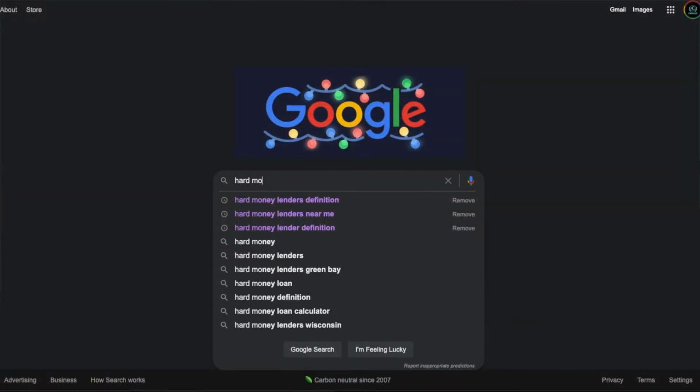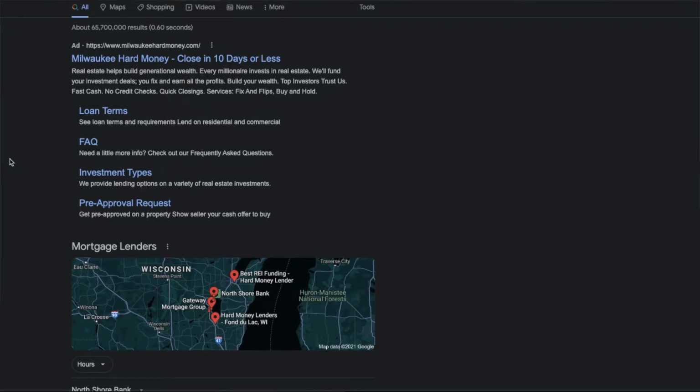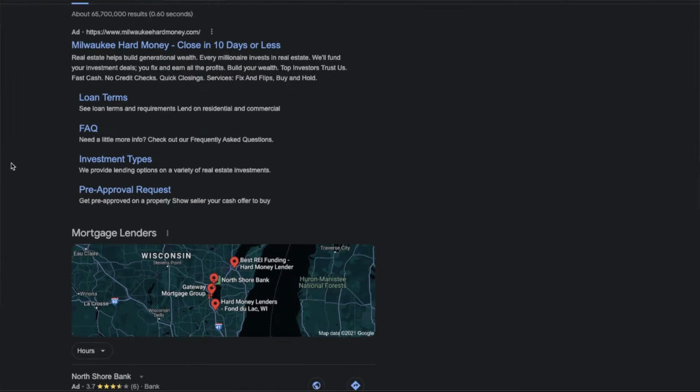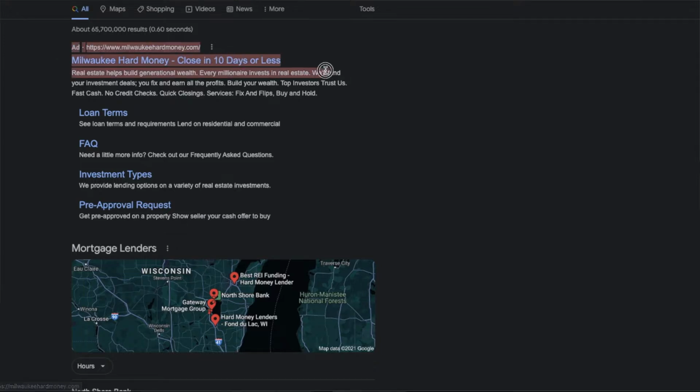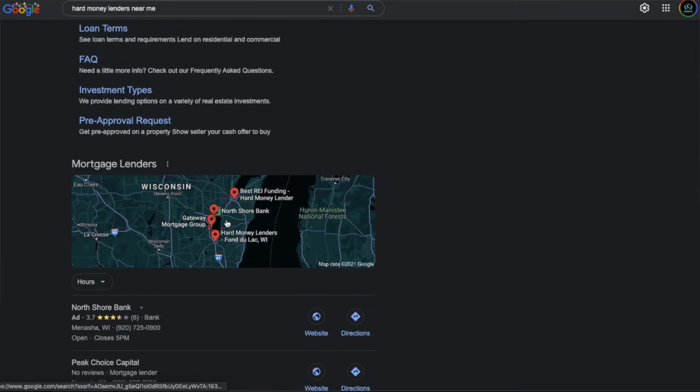Let's jump into the process and jump onto my computer and figure this out together. As you can see here, just going onto Google and typing in hard money lenders near me. When you're on Google, there's a few things that you need to watch out for. First off being figuring out if the lender is local to your area or local to your state, I should say, or if they're from a different state.